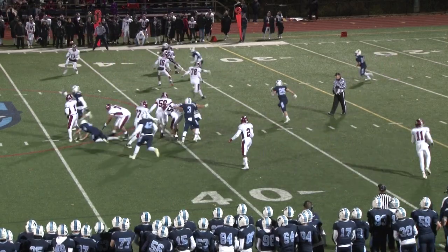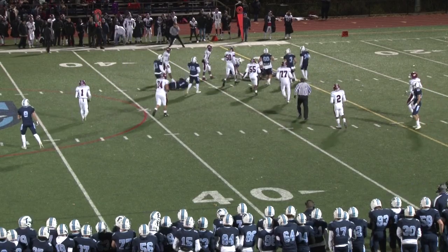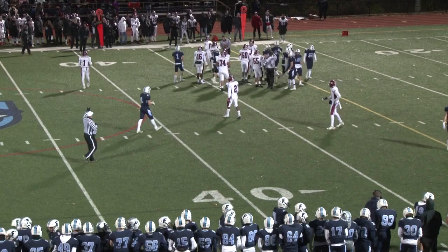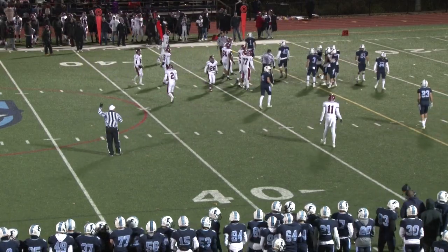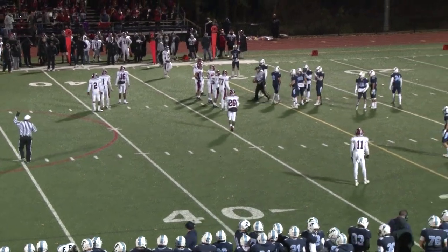Here's Medley. He gets a completion. Shula Hall on the outside, working his way back in. He gets about 7 on the play, so a good start for the Boxers here in the third quarter. They move the ball downfield from their own 38 to the Franklin 32-yard line.